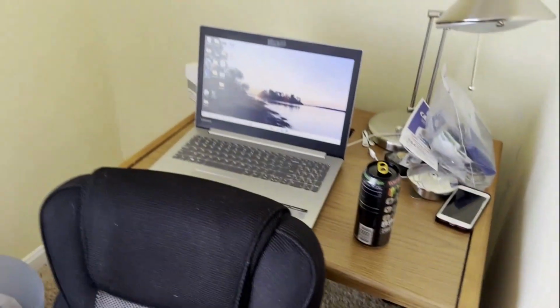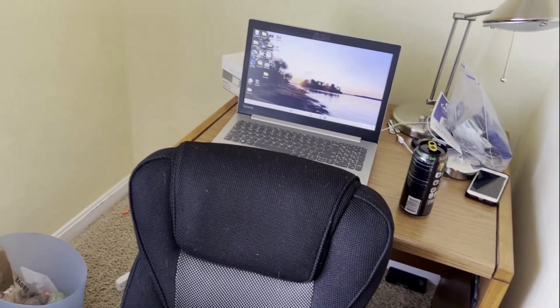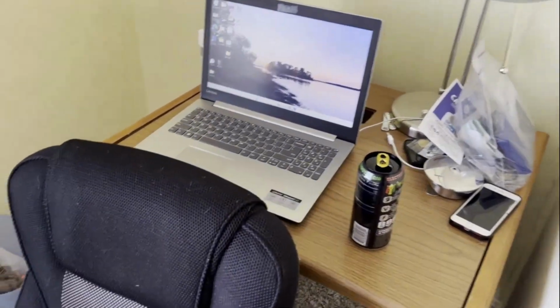This is the desk. I had a kick-ass desk that my parents gave me years ago, but they threw it out because a leg broke and it was taking up space in the basement. I was in Miami in 2021.